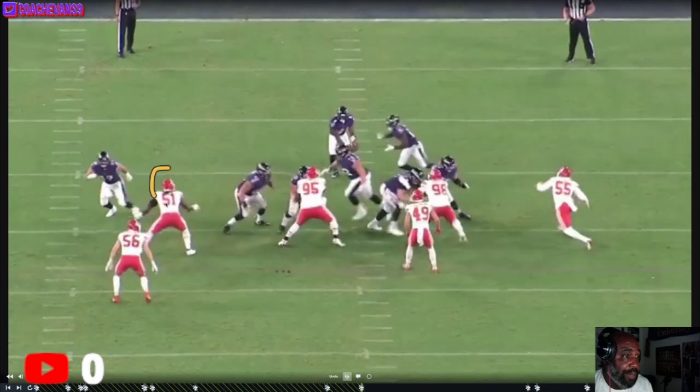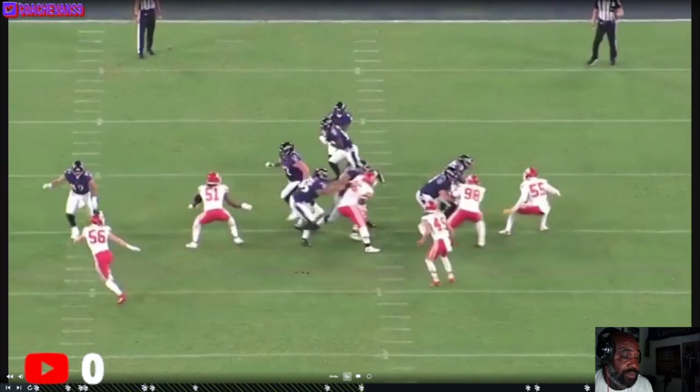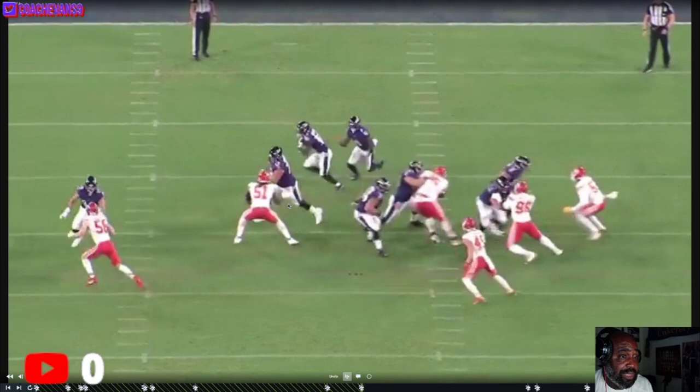Oh, this is the read guy watching. Lamar's eyes going straight to him. He shuffles down to try to close it off. So now I'm just going to give it. Because if Lamar kept it, remember this dude not blocking 51, 51 would hit him in the mouth right there.